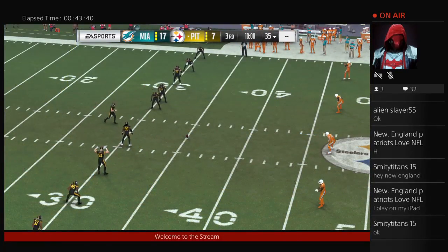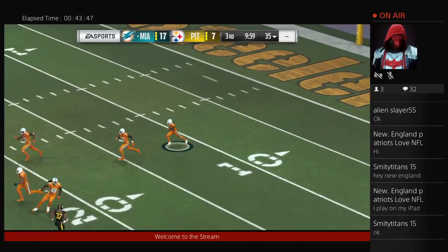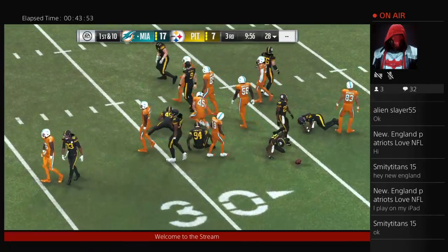Both teams appear ready for the fight ahead, and we resume action here in quarter number 3. Fielded about a yard deep. And he'll take it past the 25 and up to the 28-yard line.